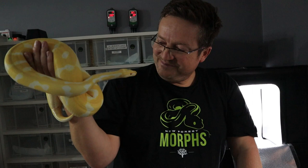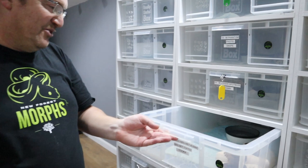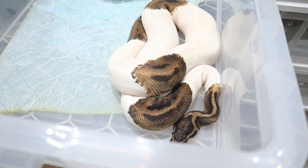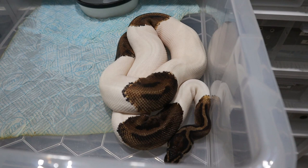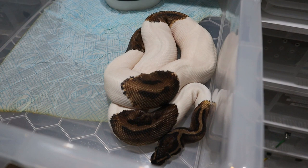And we're hoping that she's going to give us a clutch this year. So she's had four locks with Cookie, and I'll show you the husband that we put her to, and he's beautiful. So Cookie's in here, he's in shed at the moment, so he's just not looking at his best. And there's her husband, 100% pied, obviously, because he's a visual pied, but he's 50% het for toffee, and he's 100% het for albino. So he will produce some visual albinos, and hopefully the leopard will go into those. And if she proves to be pied, we could end up with albino pied leopards, which would be fantastic.